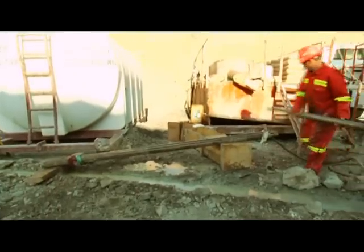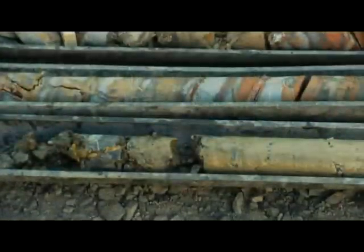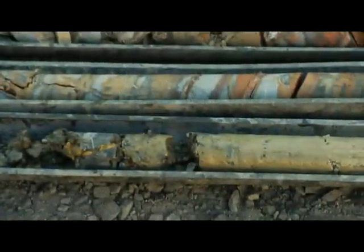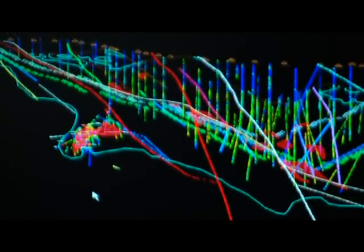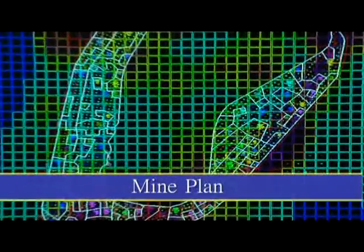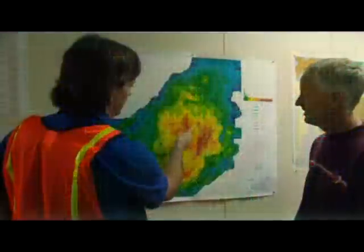After collecting enough samples and data, the geologists can generate a 3D model of the ore body. This model shows areas within the ground that contain various concentrations of gold. With this model, geologists and mine engineers can design a mine plan. Mine planning is a complex and sophisticated process.